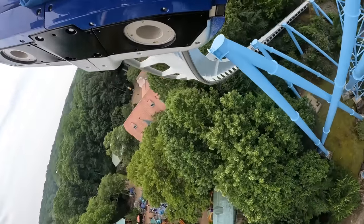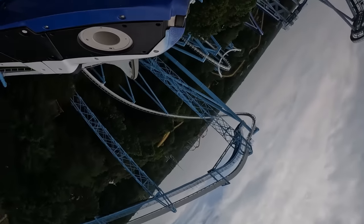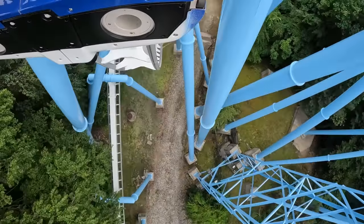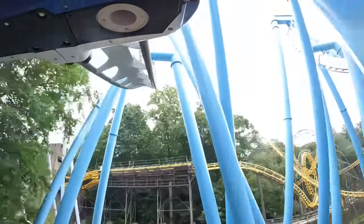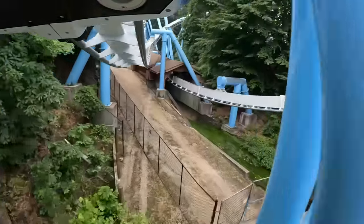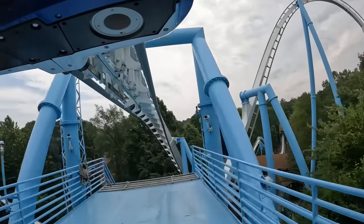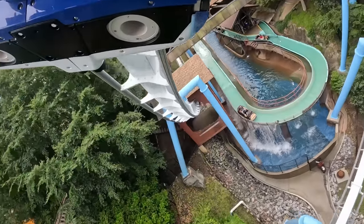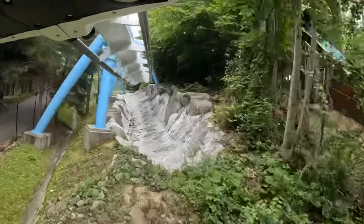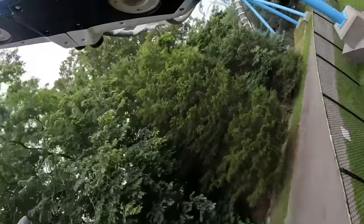Woo! Incredible. The size of some of these inversions. Amazing. Whoa! All the snow.